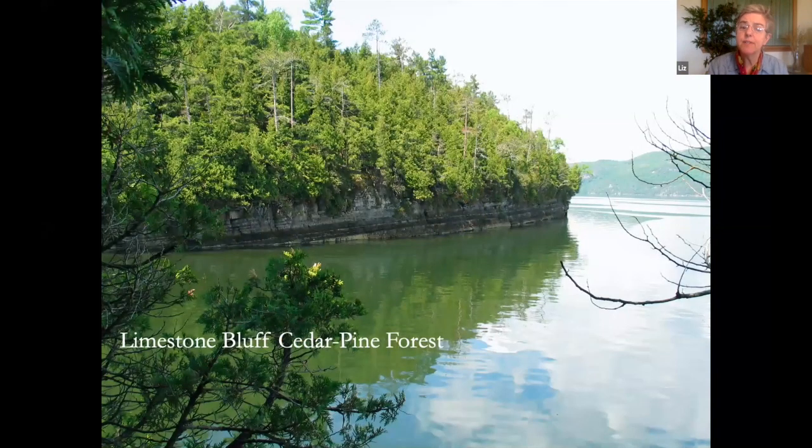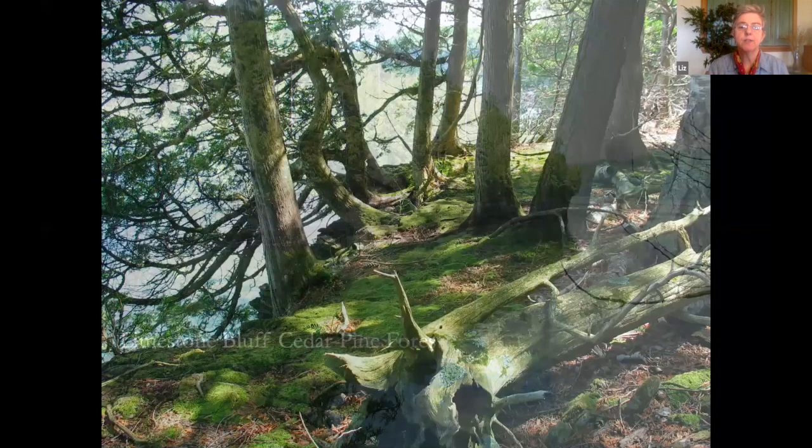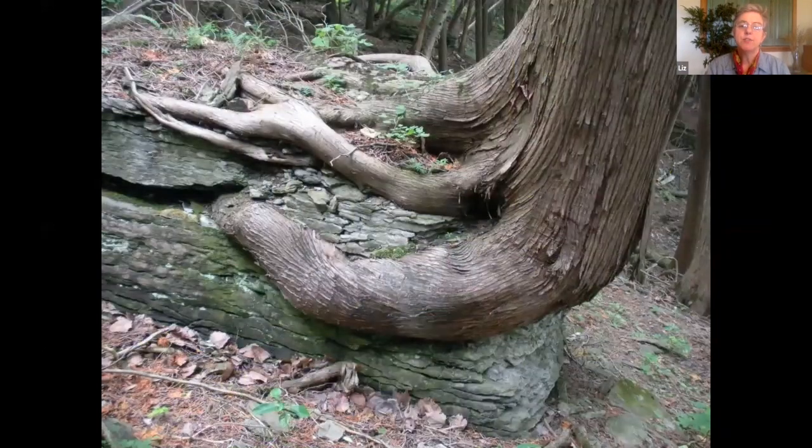Now in Vermont, we have something very similar. It's not exactly the same, but our limestone bluff cedar pine forest has strong affinities with those cliff communities on the Niagara Escarpment. And ours are growing on the top of bluffs on Lake Champlain, on limestone, dolostone, or even mountain quartzite, different kinds of calcareous rock. And these trees are just clinging to the rocks in the most amazing way. And our colleague Eric Sorensen has aged some trees in this natural community at 300 years or older. So we don't have the 1,000-year-old trees, but we have some very old trees on these cliffs, just clinging for dear life onto these cliffs.